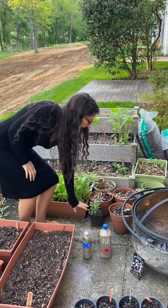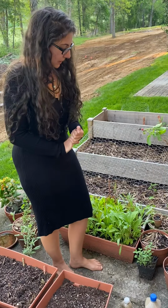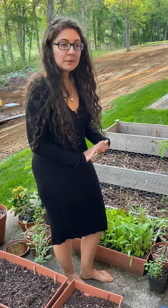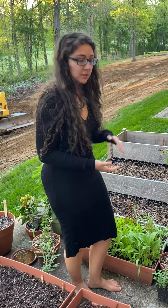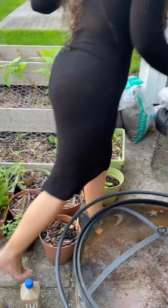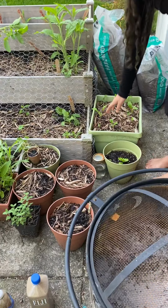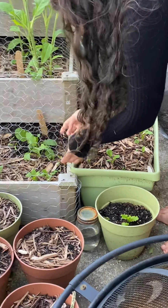We got some catnip or catmint right here. That's a good herb for calming, nighttime, dream time. In magic, it's good for love work. And we've got a bunch of marigolds right here and calendula. So marigold and calendula. And these radishes down here are ready too.